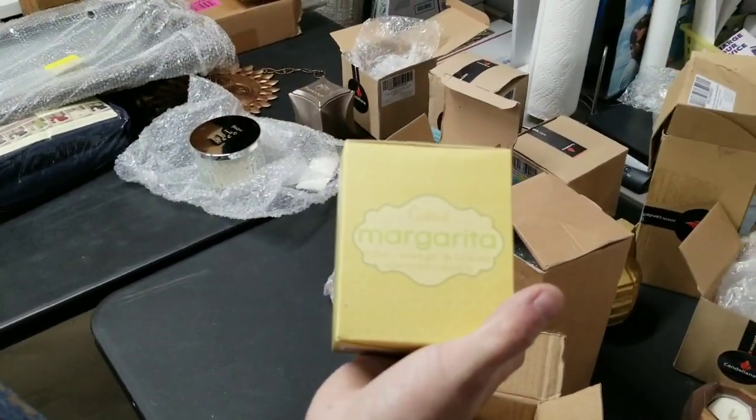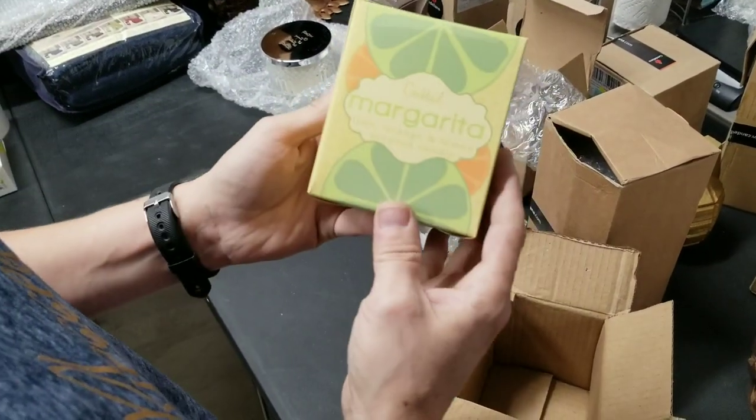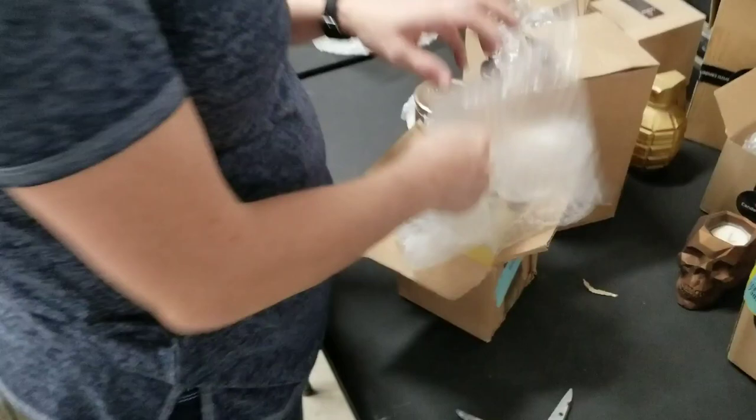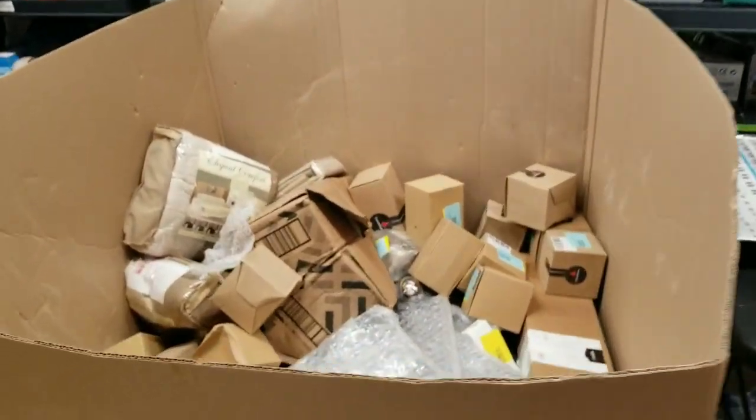Cocktail margarita, lime, orange, and lemon scented candle. You get drunk smelling this candle. Yep. That is awesome. It's a drunk candle. Too busy to drink. Smell a candle. Sniff a candle.